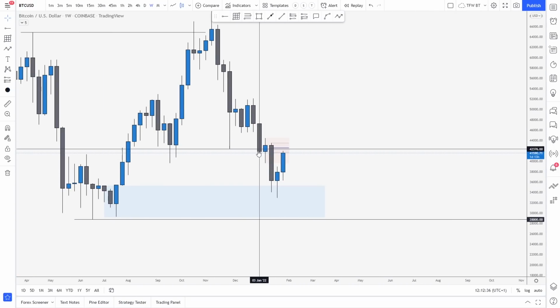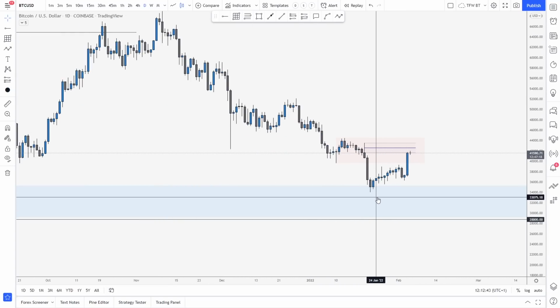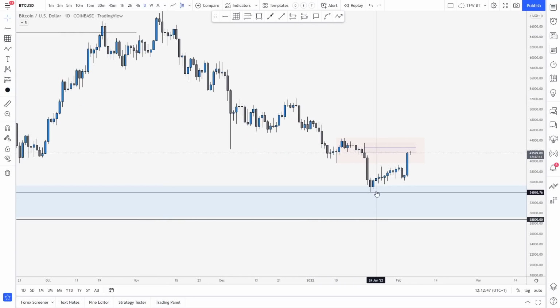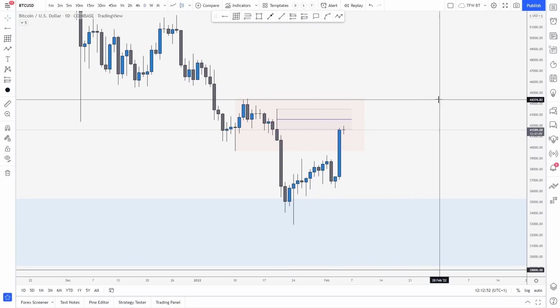But for me, the weekly lower high is this one. So as long as we remain below this one, I'm still a bear on crypto. I didn't buy it from here, to be honest. I missed this initial wick right there, so I didn't buy. But yeah, right now it's recovering, so we're yet to see if this one is going to turn bullish.